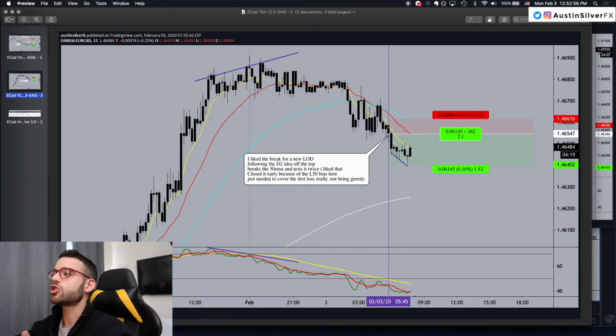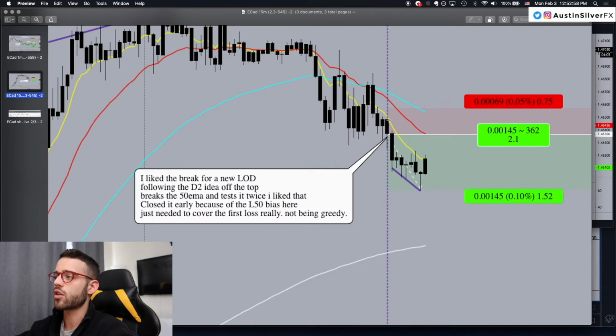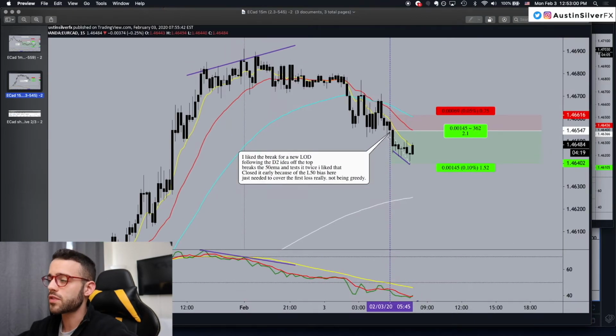So then I get short when we break for a new low of day here on the 15-minute. So we're under the 50 EMA. This is where we were looking to go long. It doesn't break the 50. It shows that it's resistance, right? Like I said, support became resistance. It's showing that it's resistance, so it breaks for a new low of day.